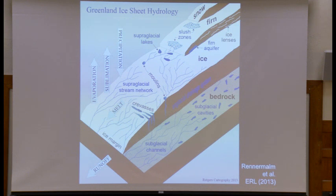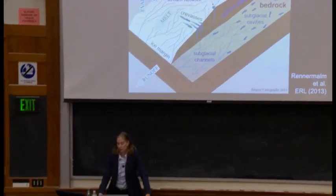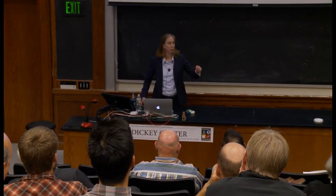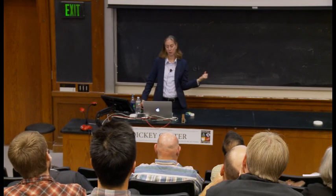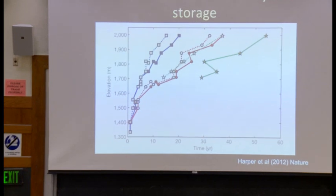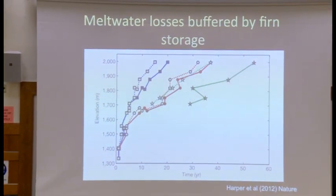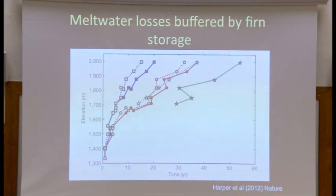And in fact, there was a study published last year trying to quantify the importance of meltwater storage, looking at how much meltwater export could be buffered by simply percolating into firn instead of running off to the ocean. This is a study by Joel Harper and others. And all these little lines here are different scenarios, so they provide a range of possible scenarios into the future.